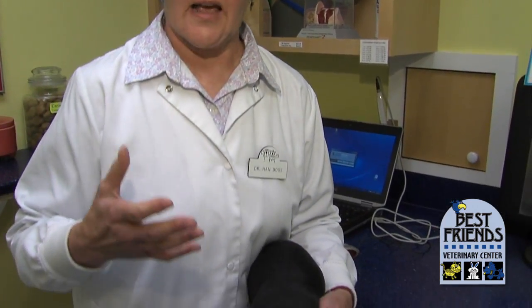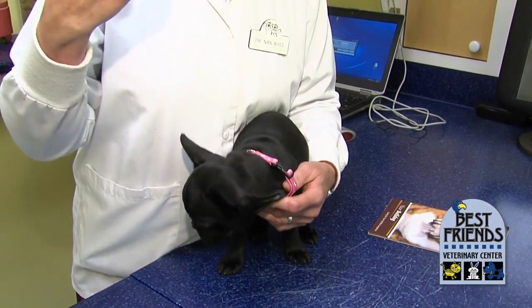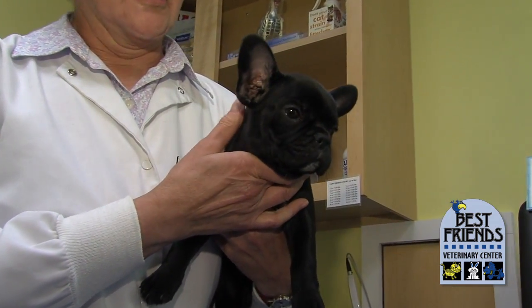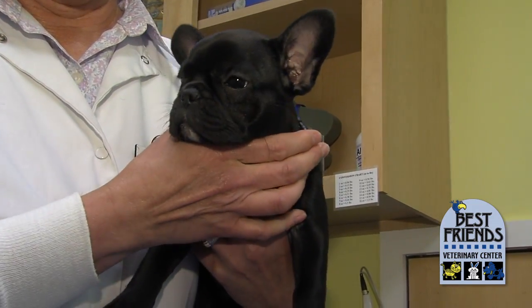These little guys have the same amount of tissue as any other dog, but because their nose is squished, that tissue is bunched up and hangs down into their airway. So that soft palate can be too thick. It can also be too long. But we can surgically fix that. We can shorten it, and we can do what's called debulking, making it less thick as well.